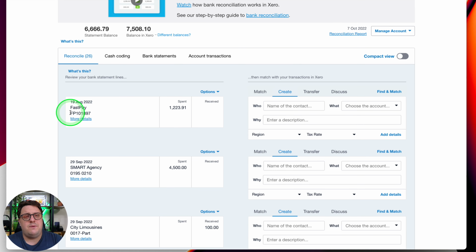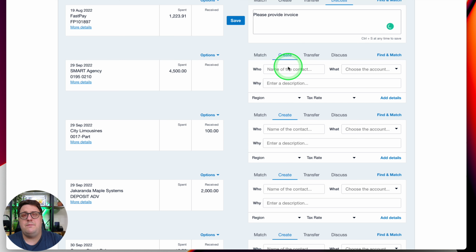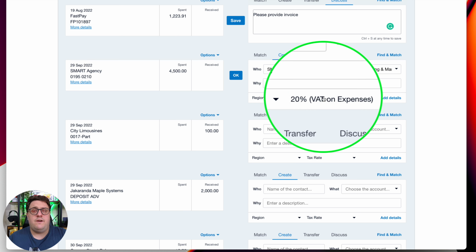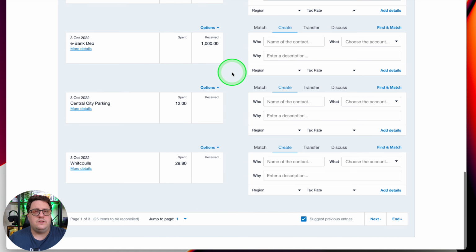Well, here it's Fast Pay, which doesn't give me much information. So maybe that's something I want to discuss and say, please provide invoice. Smart Agency, my next one, might be something I know exactly about. And actually, if I put that against a contact called Smart Agency, which we've already got, if I know this is advertising marketing, I choose what category it relates to. I can put a description as well in here, making sure the VAT's correct, and then I can press OK, and I'll add that transaction through there as well.